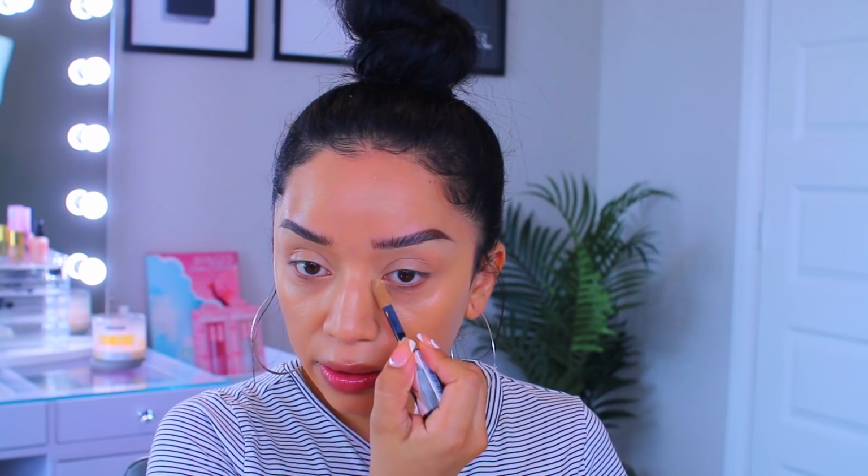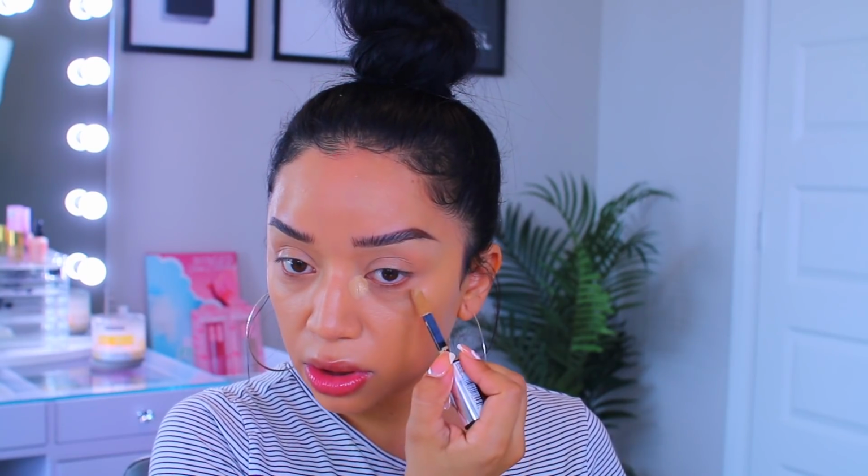I'm going to go in with my concealer. This is the Infallible Full Wear by L'Oreal. And this one, I will just concentrate in the areas where I mainly need it, which is underneath the eyes. If I didn't get a good night's sleep, this is usually the concealer that I will gravitate towards because it is so full coverage.